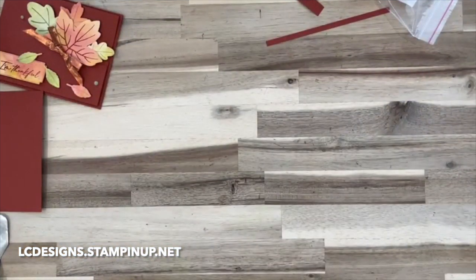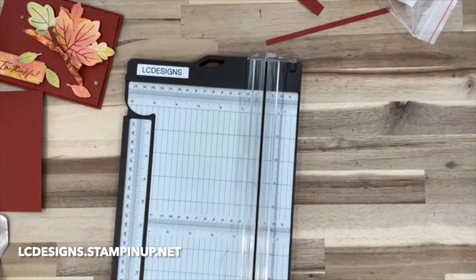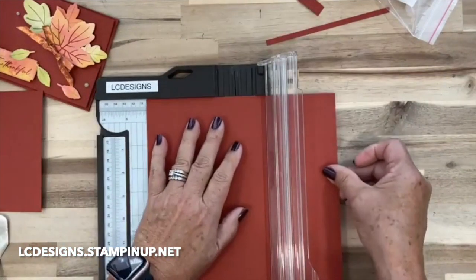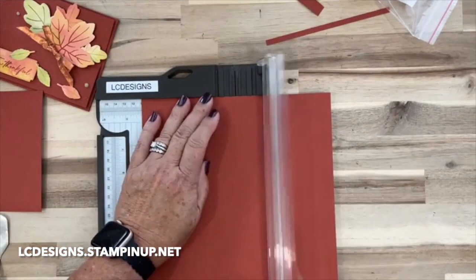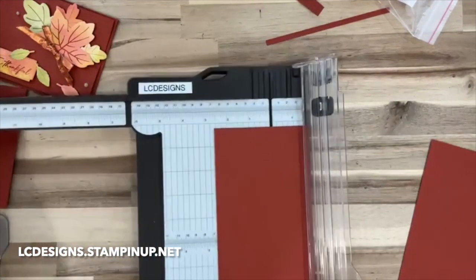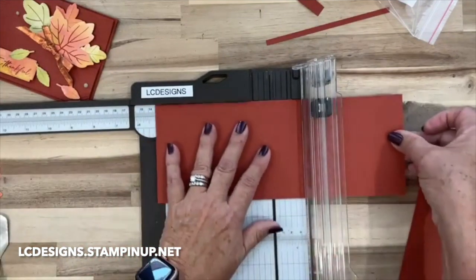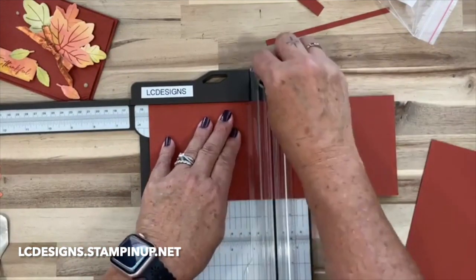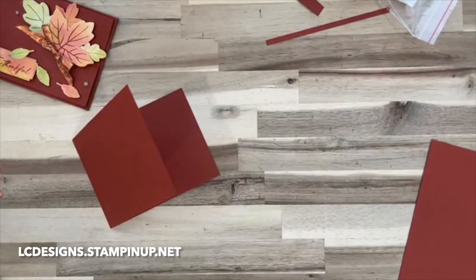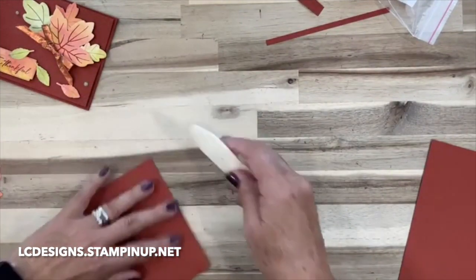Okay, I'll get this out of the way and bring my trimmer back in because now we're gonna need our card base. So our card base is gonna be, I always do 4 1/4 by 11. You could do it the other way, 8 1/2 by 5 1/2. And then we're gonna just score this at 5 1/2, or you can fold it in half. That's the halfway mark. So right there. So I'm gonna, where did I do my bone folder? Burnish those lines.